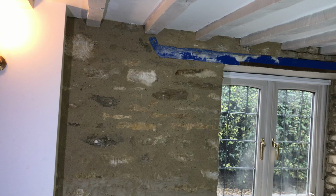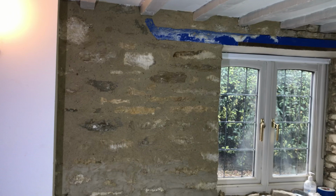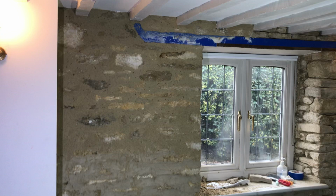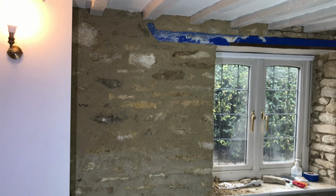So sometimes when you close a room up, you are reducing the ventilation to the point where there's no airflow, and you actually get mold growing in these old houses. And the whole point of having lime is to stop damp, it's to stop mold, it's to make the environment healthy, not just for the house, but for the occupants as well.